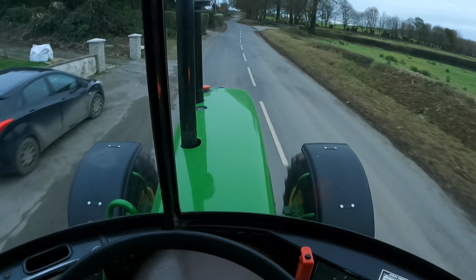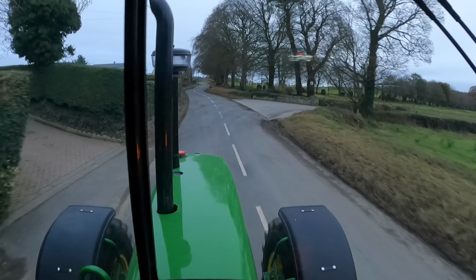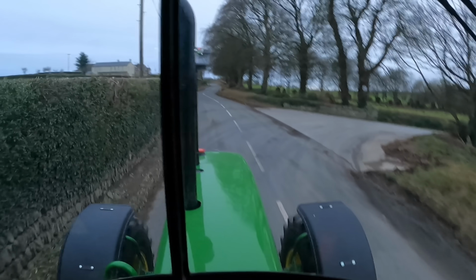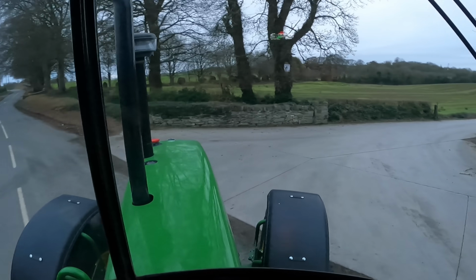Alright, so we're making good time, just about to pull into our destination, and we'll go down here, get onto the weighbridge, get weighed, and it's just a matter then of getting loaded up and getting back on the road.